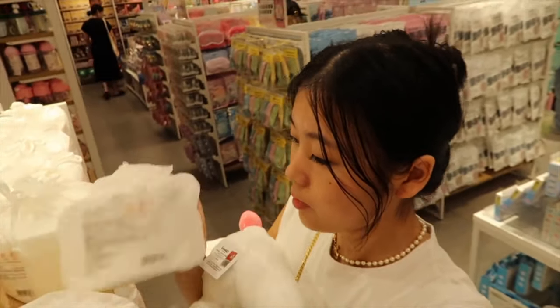I also bought this. It's a spray to kill all insects because I'm so scared of insects. I also got toilet paper, and the last thing that I received today is this mop so I can finally clean the floor. I'm going to hang this up first and then I'm going to unpack everything and put all my clothes into my closet.